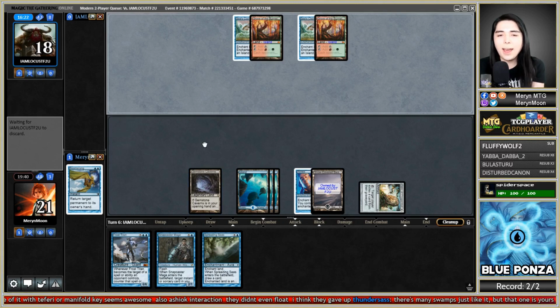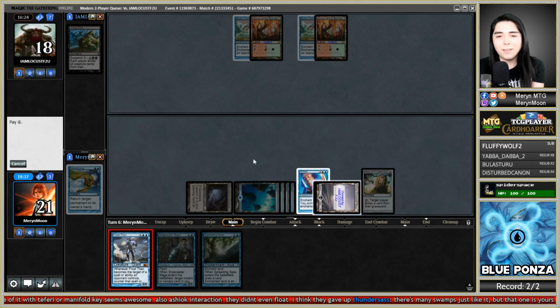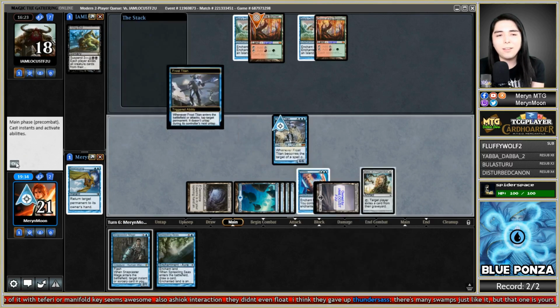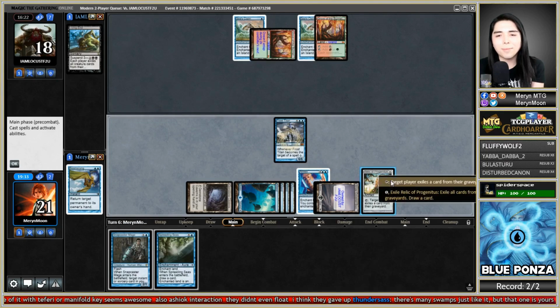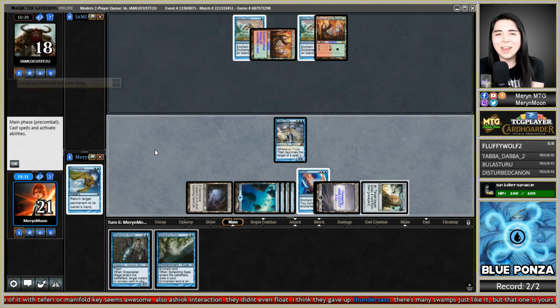Going to clean up again. There's our land, and here's Frost Titan. And this should be the nail in the coffin now. It is over. We got there. We took down Living End.